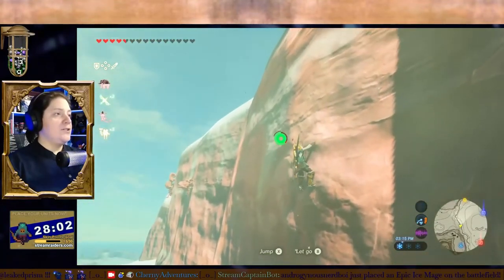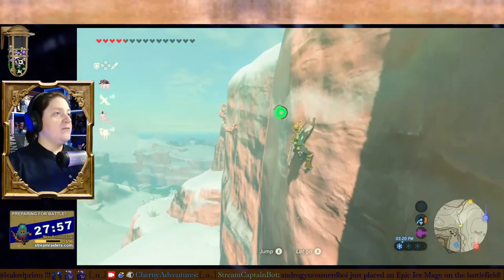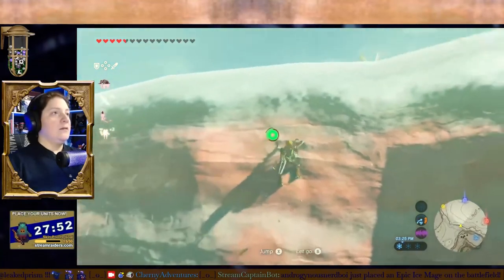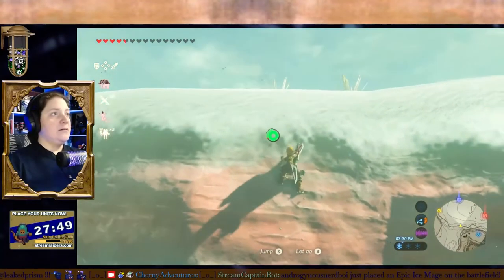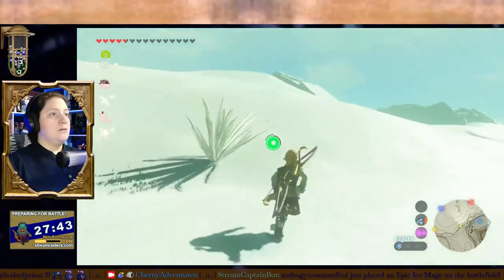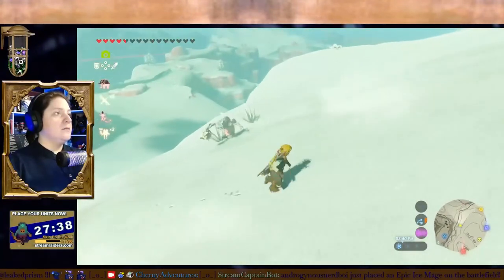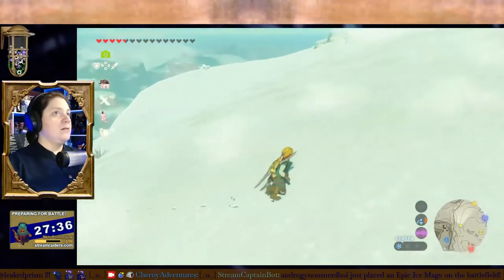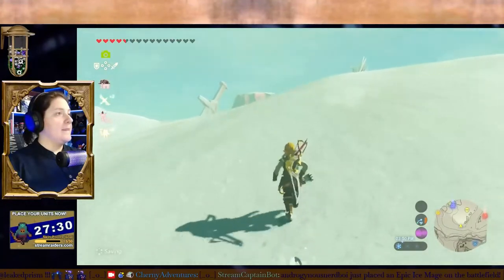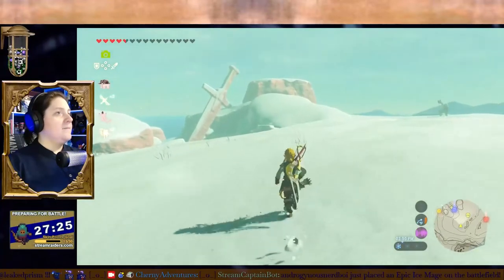Is the Lizaphos snoring? Oh, it's watching me very stealthily. I see. You stay over there, buddy. Not in the mood. Oh, why? Rude. Stay over there. I don't want to play with you. Leave me alone.